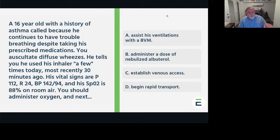He's got a little bit of a tachycardia. Yeah, but you know what? If you fix those wheezes, he'll relax. He'll be less hypoxic and his pulse will probably come down. So in this, he doesn't need his ventilations assisted with a BVM, right? Because he's talking to you.